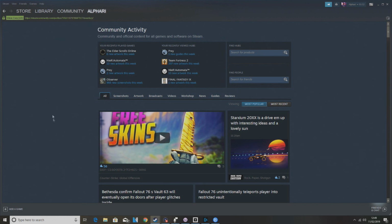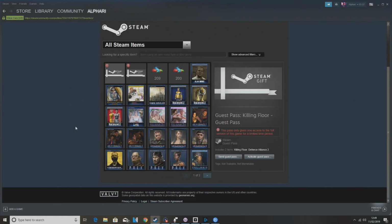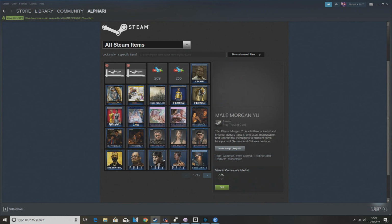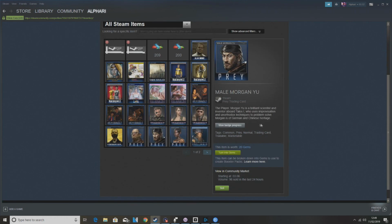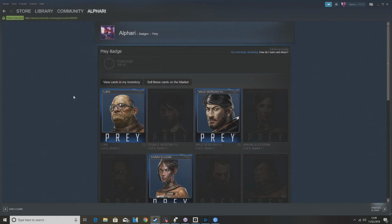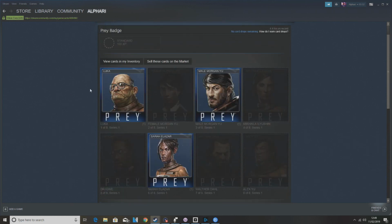Yeah. They also have these silly things that you can earn. Cards, basically. Every time you play a game, well, most games, you can earn these daft little trading card things. You can even sell them if you want to earn, well, pennies really, never really much more. But you earn badges, like this for instance.